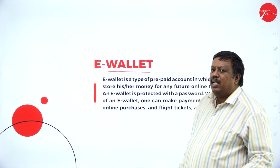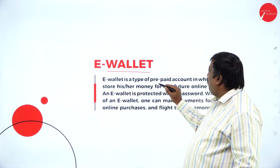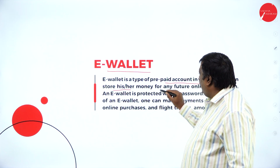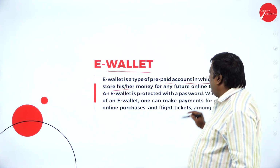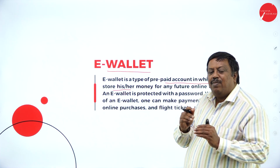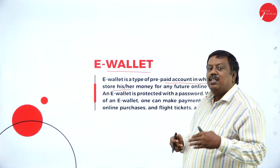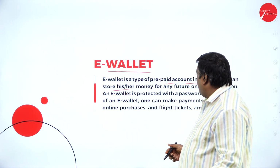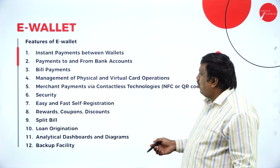E-wallet is a new innovation in the banking sector. E-wallet is a type of prepaid account in which a user can store his money for any future online transaction, and e-wallet is protected with a password. So I can save some amount in the wallet. I can use that whenever it is required. For that, it is secured with a certain password, either 4 digits or 6 digits. Whenever I want in an emergency, I can use the e-wallet concept.